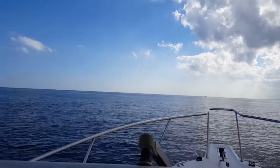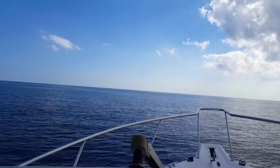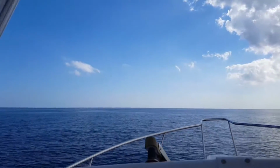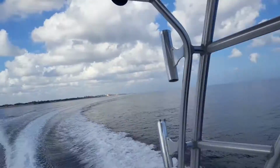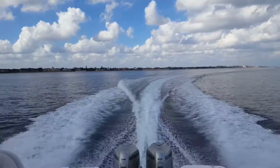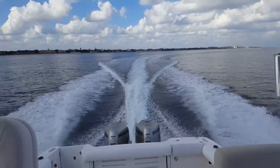And these Honda 225 4-strokes with only 650 hours have so much life left in them. When you see the thousands of hours people are getting on these, this is a beautiful boat, and it rivals anything on the market, and it is a great package for its next proud owner.